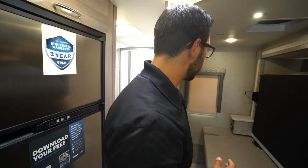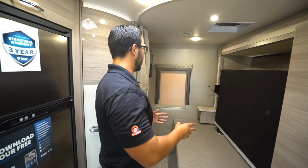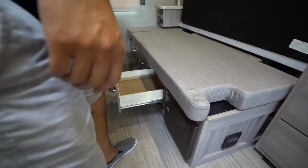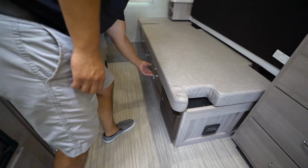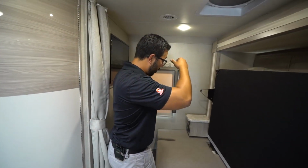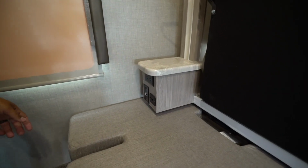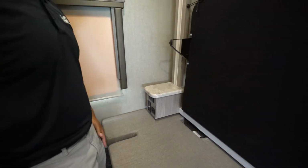So as I mentioned, this one has the Murphy style bed. You can see it's set up. One thing I do want to point out, you have drawers all the way underneath. So some good additional storage right down there. TV here as well. So that way if you are in bed, you want to watch TV, it's already set up. Your nightstand, you have some plug-ins over there. So if you have a CPAP machine, that's no problem.